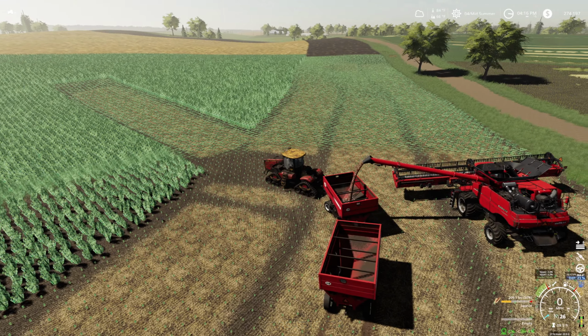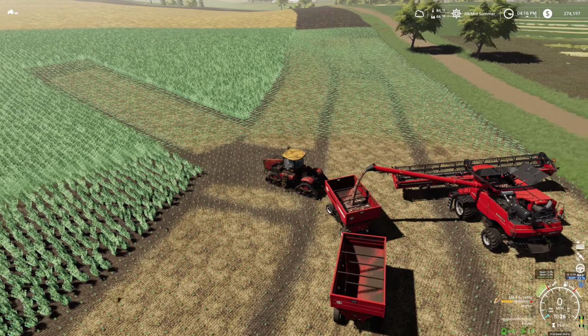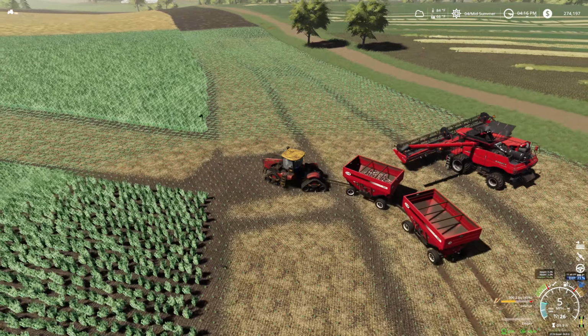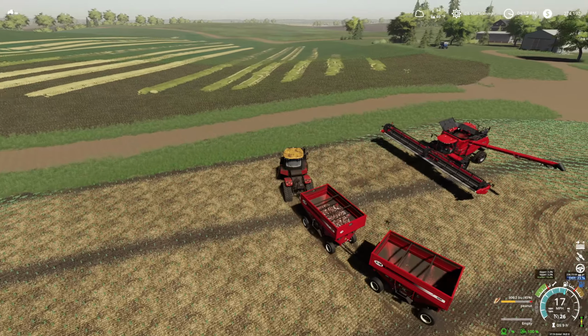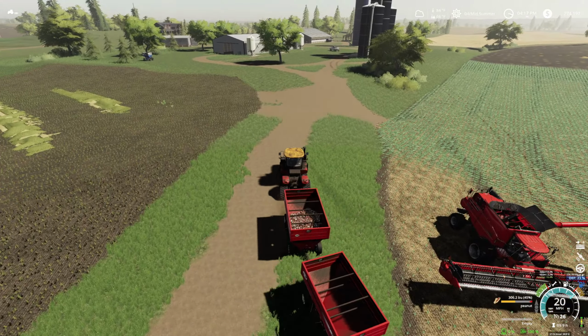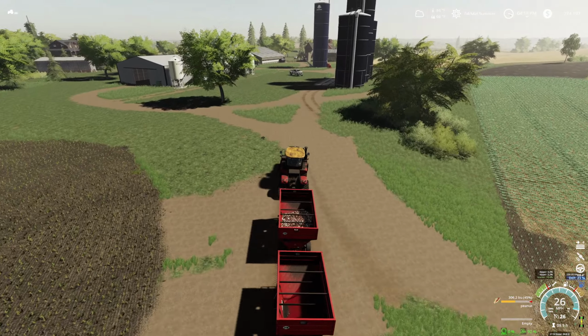Alright, it's 4:15 here, so we are going to shut down the peanut picking for today. Going to get this last little bit here unloaded out of the combine and get it in the silo. And then we need to go clean up the cows. They need some food, water, need to be cleaned. So we need to take care of them.